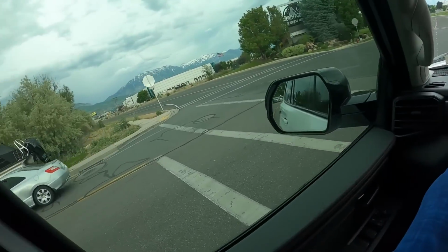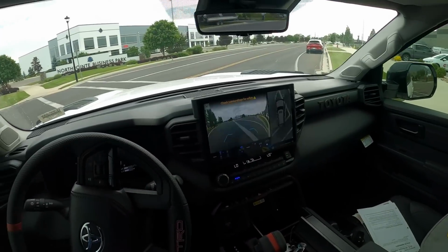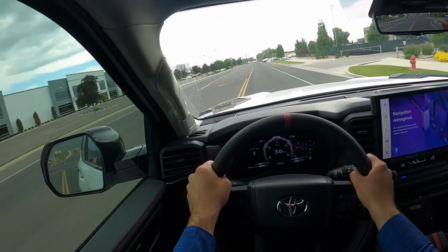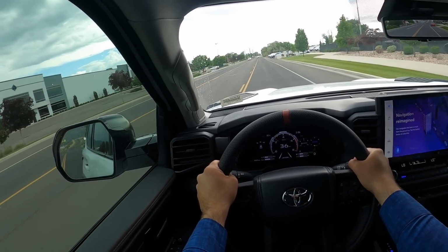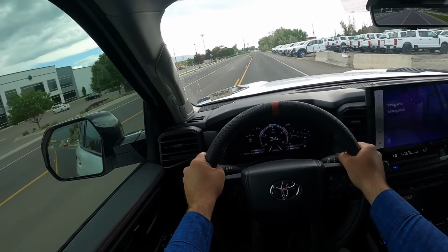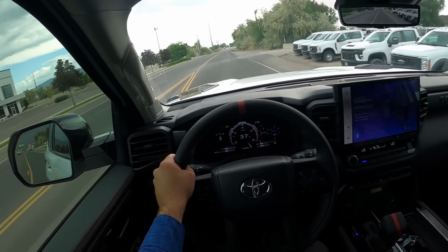So we got it in the sport mode here now. Yeah, it's like beefy with the sound. This thing's actually pretty quick for how big it is. I mean, this is a huge 3-row SUV, and it gets up and moves. It really does. Now some other stuff, ride quality is actually pretty good.